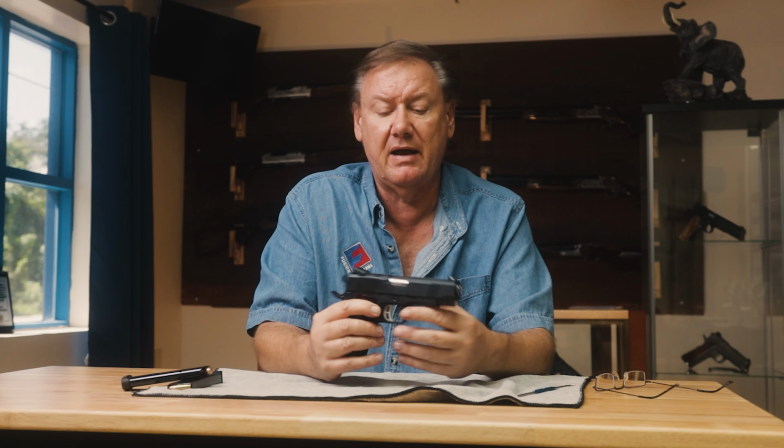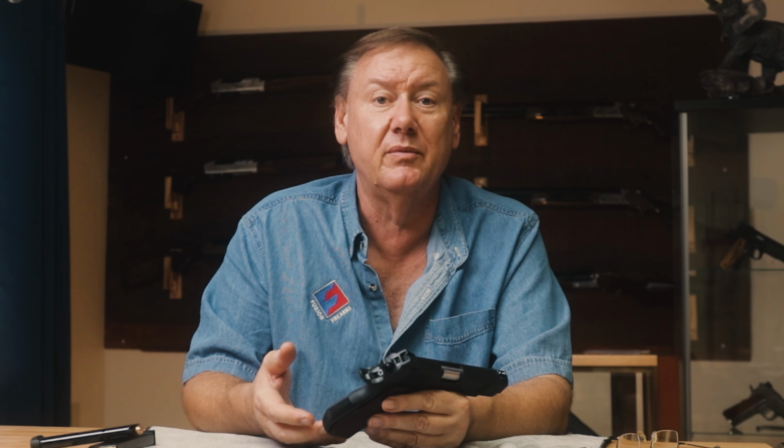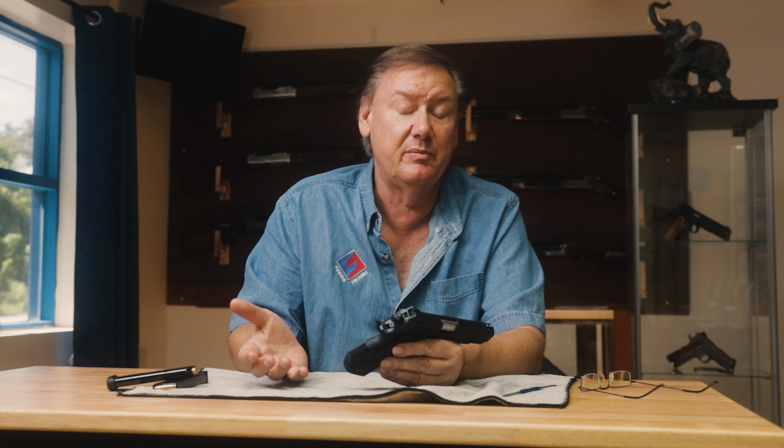Really, the 1911 platform was designed around the 45 ACP, and since then it's gone all over. Now you can get a massive array of pistol cartridges: 9mm, 9x23, 38 Super, 40 S&W, 10mm, 45 ACP obviously, 460 Rowland, 357 SIG, and quite a few other variants. All those are in play now with the 1911, which years ago they weren't. It was pretty much 45 ACP. Once in a while you'd see a 38 Super or a 9, but most everything was 45 ACP.